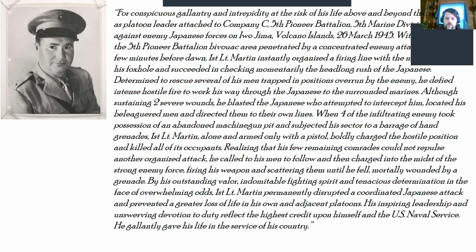He was, I believe, wounded early in the action on Iwo Jima, but then right towards the end of the battle, basically the last significant day of fighting, they get attacked by a desperate group of Japanese. Determined to rescue several of his men trapped in positions overrun by the enemy, he got to these Marines, getting hit twice in the process. Then he directs his men back to his own lines, and these Japanese start throwing grenades at him. All he had was a pistol, so he just charged in there and killed all four. Then he realized that his men could not defend off another attack.